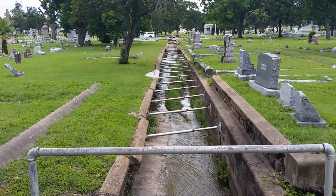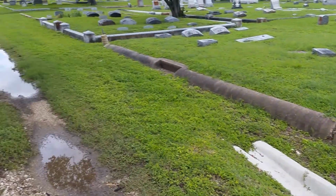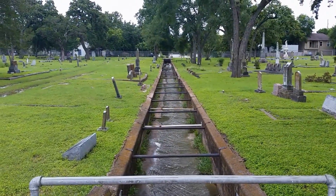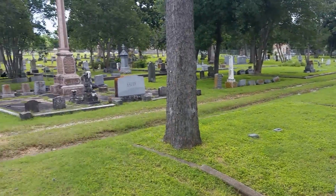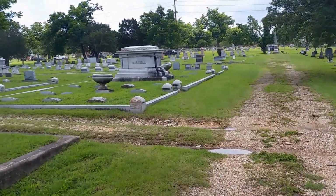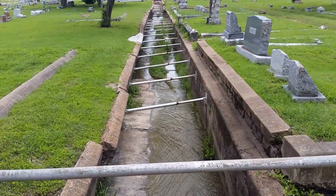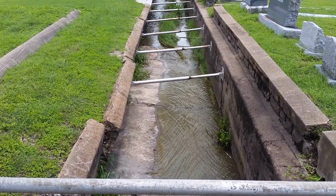Oakwood Cemetery, June the 4th of 2016. I'm at Olivert Street, the first bridge up from the south end of the drainage canal. Just for a reference, here's the Caswell lot here. And so we're standing on a bridge. This section here is perhaps the worst section of the drainage canal.